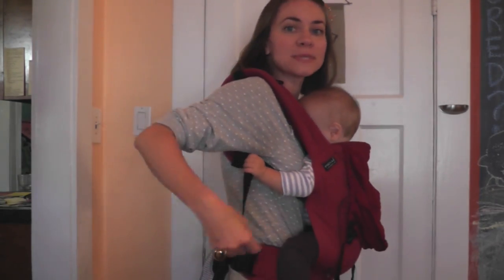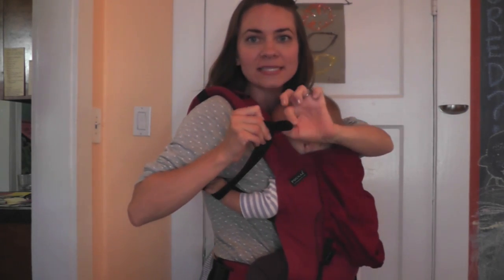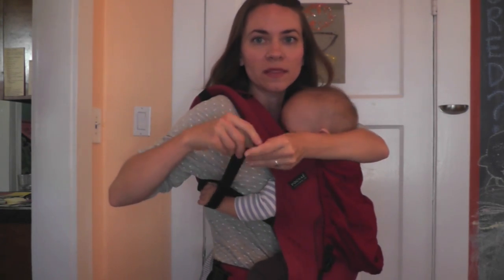All of the straps have a little elastic piece here where you can fold the strap up completely and tuck them in so it looks a little bit neater. I tend to be lazy.